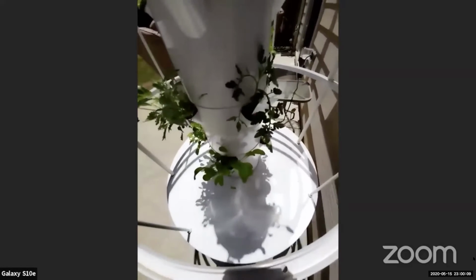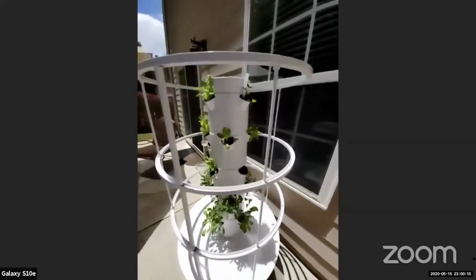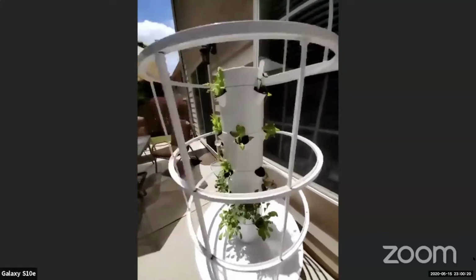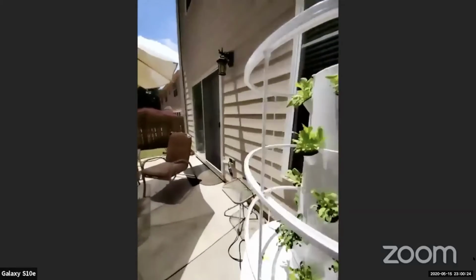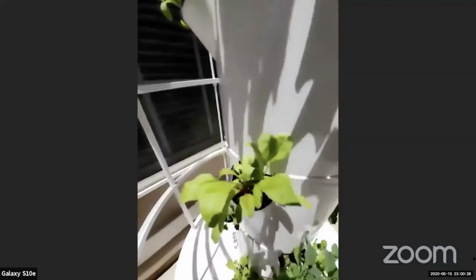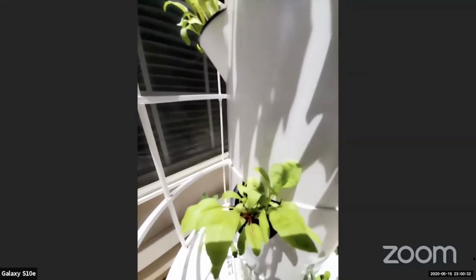Yeah, that tomato plant is nice. If you step back just a little bit and kind of angle your camera straight, there we go. Okay, now I can identify the lettuce. This is definitely a lettuce blend. And I'm going to make an assumption that this is my rainbow chard because of the color. I can see a little red.